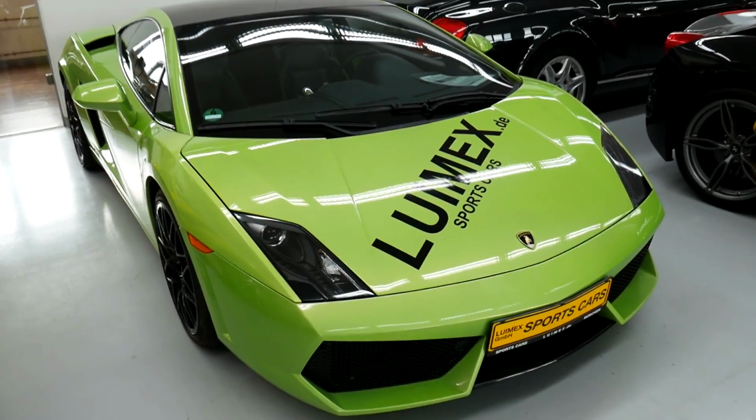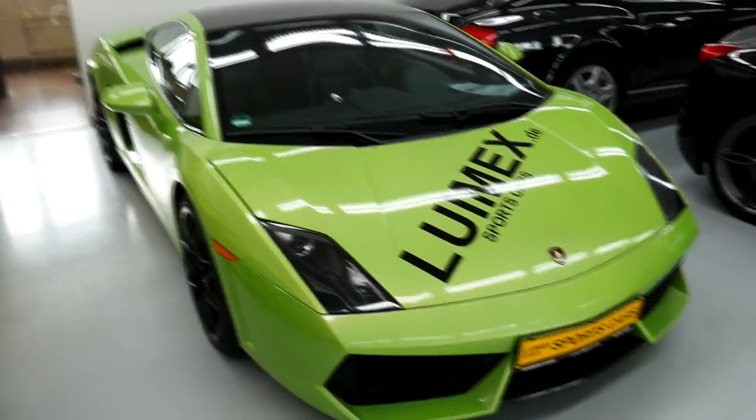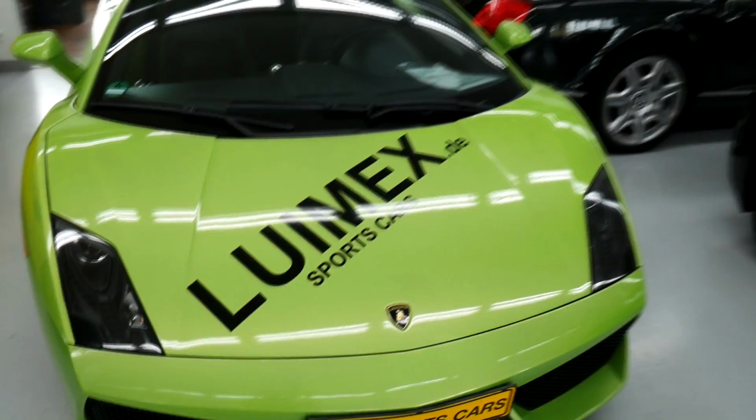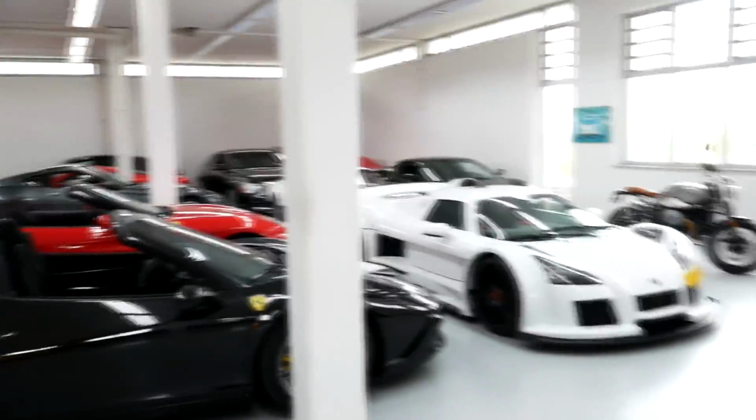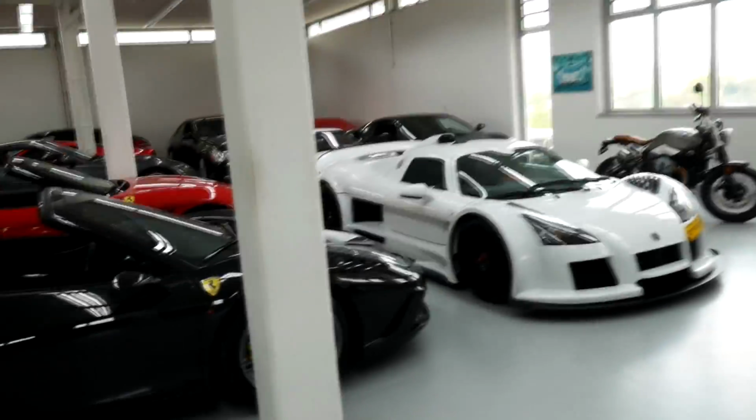Over here you can see an old Lamborghini Gallardo. Still looks quite interesting with the green color. And as you can see, we are at Luimex here in the south of Germany. So if you want to come here and visit these guys, you're always welcomed.